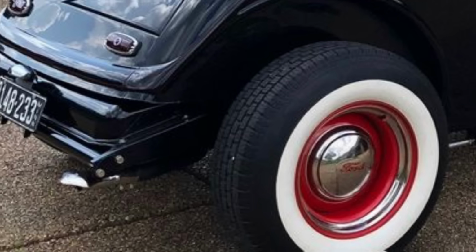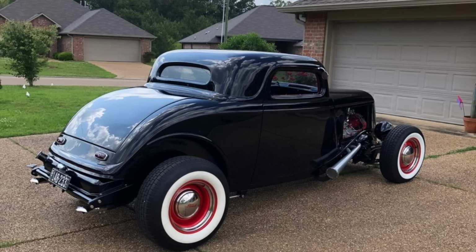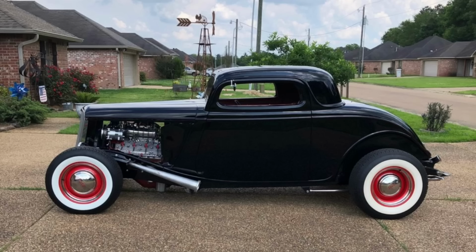Has Kenwood AM/FM CD player, Bluetooth. Paint and interior are in very good shape. Drives and rides good. And the engine was rebuilt in 2018. $45,000 or best offer for this beautiful little coupe. Man, time flies when you're looking at these beautiful cars.